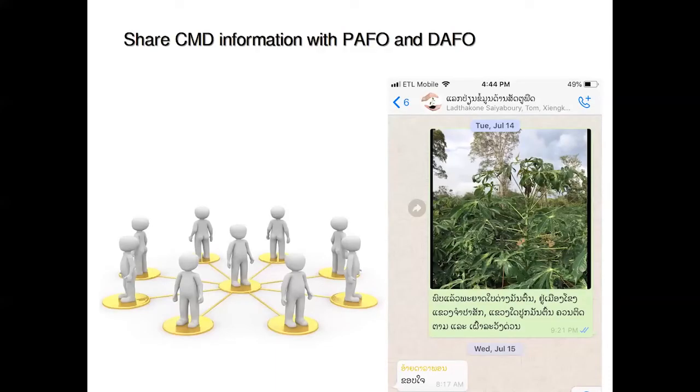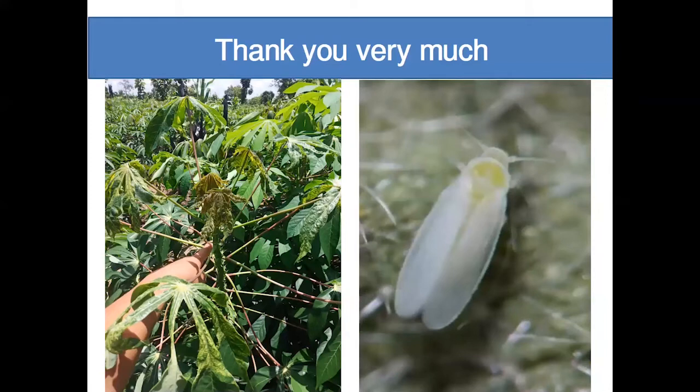And we share information with the local staff and PPC, so we can share with each other where the CMD is in the field. The local staff work with farmers, and when they see some symptoms of CMD, they call PPC, they call us to confirm, and they collect some samples and send them to us to confirm whether it is CMD or not. Yeah, this is the activity from Laos.